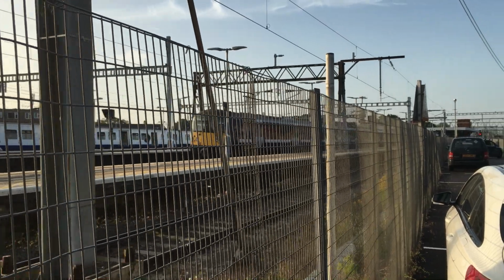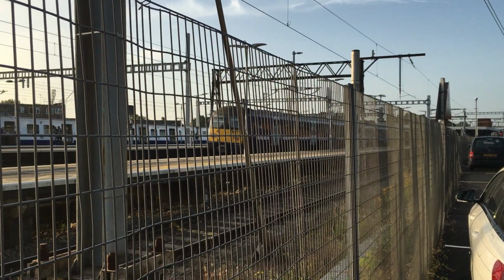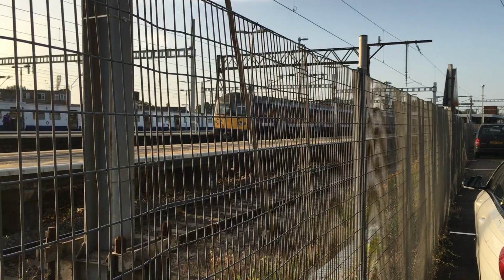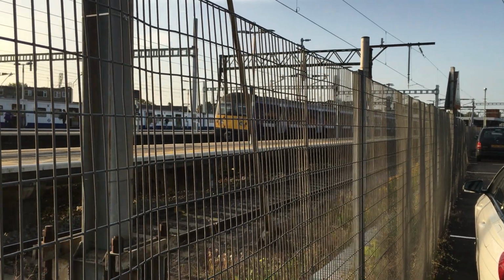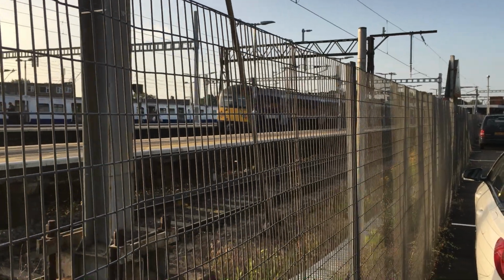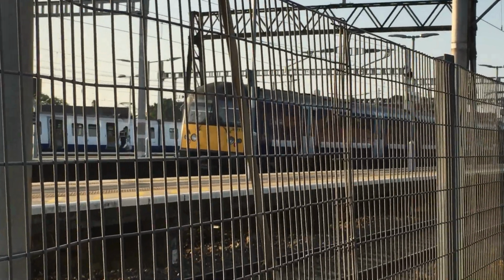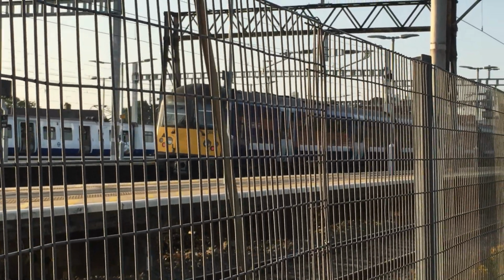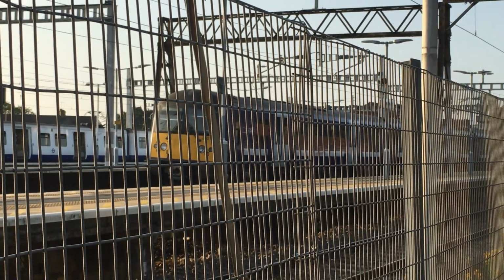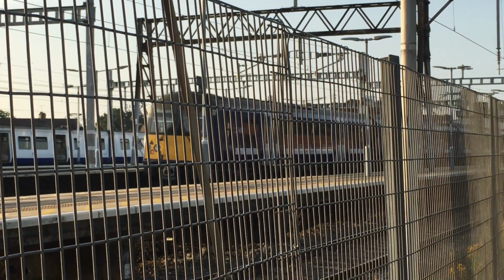Hello guys, welcome back to part 3 of trains at Shenfield. Our 360s are getting ready to go with the Greater Anglia service to Colchester Town. Yep, just heard the doors close, as you do. They're off.